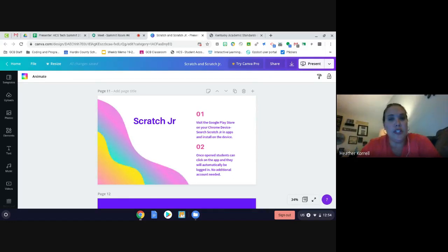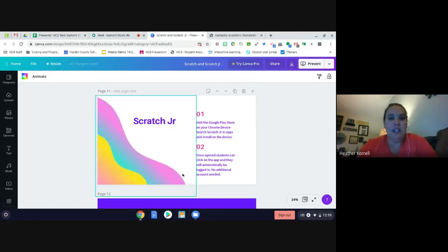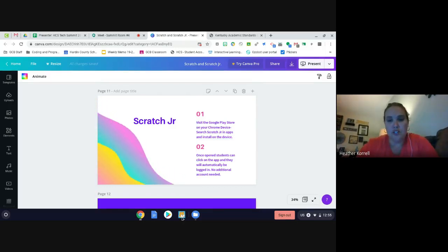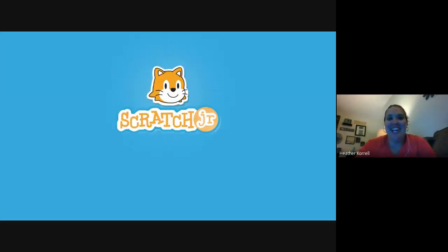Scratch Junior, you do have to visit the Google Play Store on your Chrome device, search for the Scratch Junior in apps, and install it on the device. Once open, students can click on the app, and they'll automatically be logged in. There's no additional account needed. So I'm going to show you the Scratch Junior account. Again, Scratch Junior is recommended for K through 2.